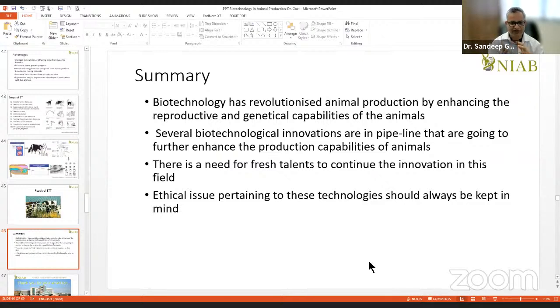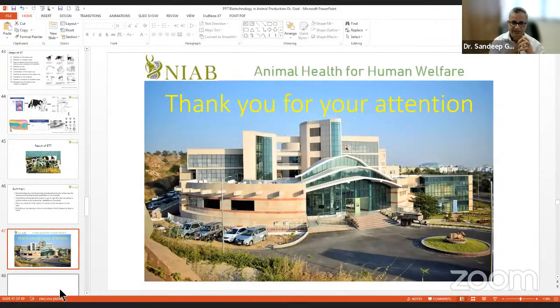Biotechnology has revolutionized animal production by enhancing the reproductive and genetic capabilities of animals. Several biotechnological innovations are in the pipeline that will further enhance the reproductive capacity of animals. There is a need for fresh talent to continue this innovation in this field. We need good, talented students to come and join us so that we can progress further. Ethical issues pertaining to these technologies should always be kept in mind, so there has to be ethical clearance before you do any of these technologies. Thank you very much for your attention, and I'm now open for questions from everybody.